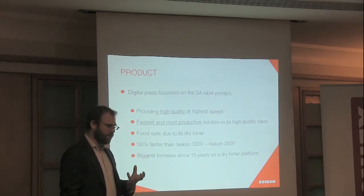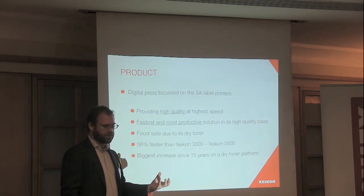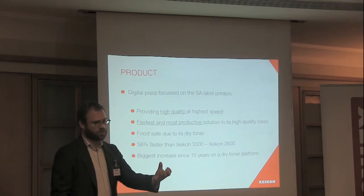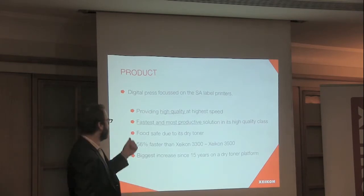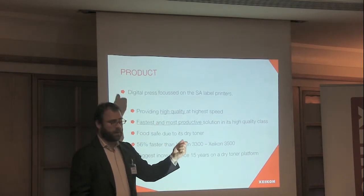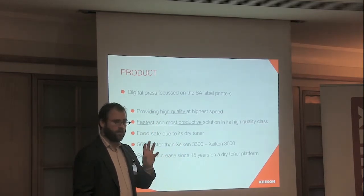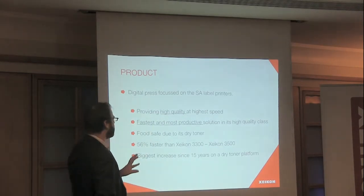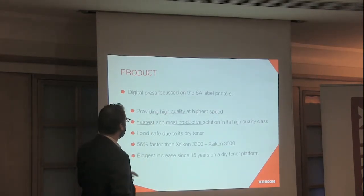If you look to the volume that is today being produced in self-adhesive labels, and to the growth that we experience, or that our customers also experience in self-adhesive labels, then we really need to make something for them. This press may afterwards also be used in other applications, but today the main focus of the development is around self-adhesive. And we designed the specifications in that direction.